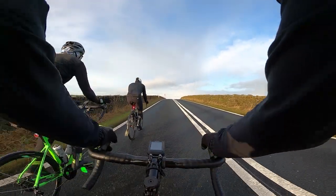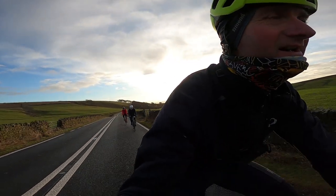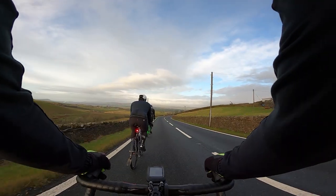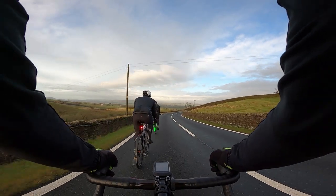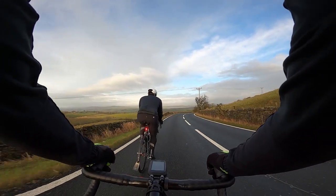And so here we are now, just cresting the summit of the A682. This is Gisburn Road, and this was the highest point of the ride today. It's 1,021 feet above sea level. So having gone over the crest as a group, the views ahead were absolutely amazing. You can see the whole of the Yorkshire Dales.